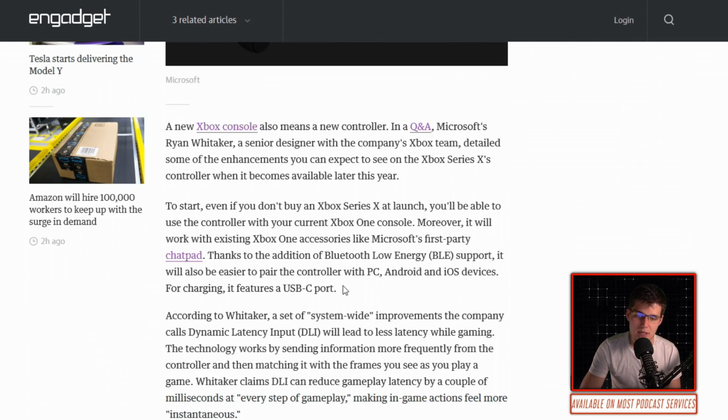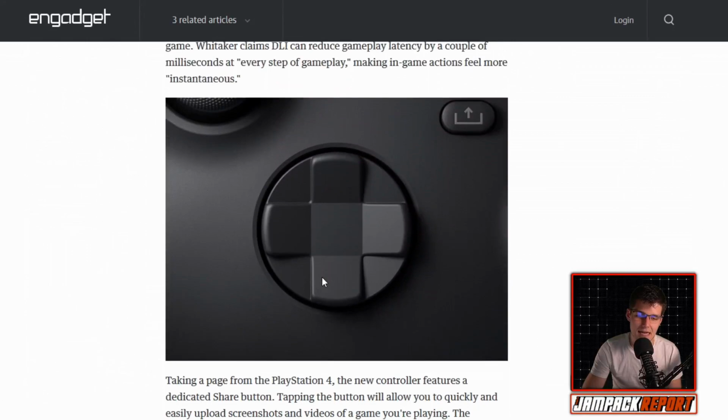For charging, it features a USB-C port. According to Whitaker, a set of system-wide improvements the company calls dynamic latency input will lead to less latency while gaming. The technology works by sending information more frequently from the controller and then matching it with the frames you see as you play a game. Whitaker claims DLI can reduce gameplay latency by a couple of milliseconds at every step of gameplay, making in-game actions feel more instantaneous. Taking a page from the PlayStation 4, the new controller features a dedicated share button.